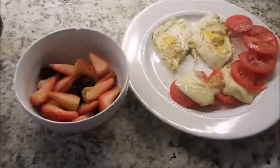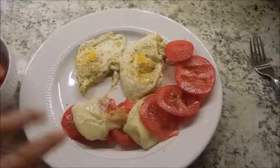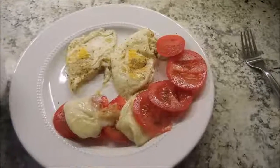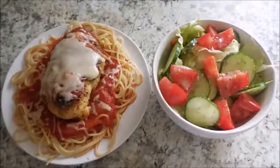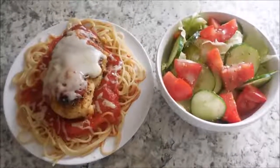So for my dinner, I'm going to have some strawberries and blackberries, 2 fried eggs, and then some tomato, and this is some melted mozzarella. So for dinner tonight, I'm having chicken parmesan on Dreamfields noodles with a side salad.